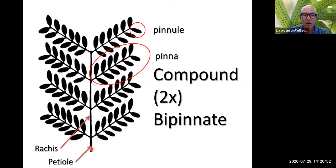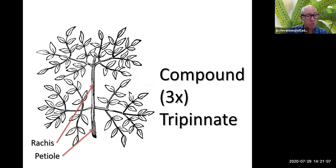If we took a little car and we drove it along the petiole, we took one left turn, that's once compound. We take a second left turn, that's twice compound or bipinnate. Of course they can be tripinnate. Of course, because they're ferns. You drive up the petiole, you make one left turn, once pinnate, two left turns, twice pinnate, turn left again, three times pinnate. So this whole blade of this single fern leaf can be divided all these times.